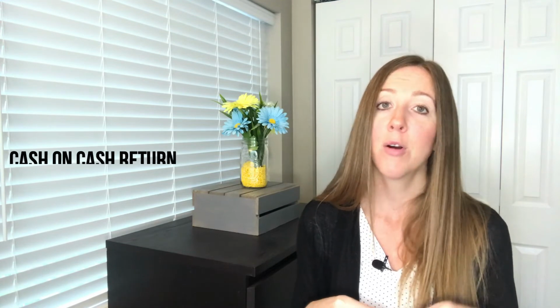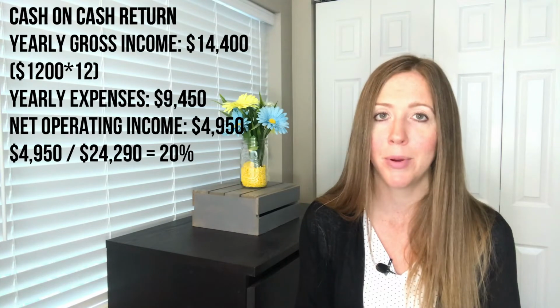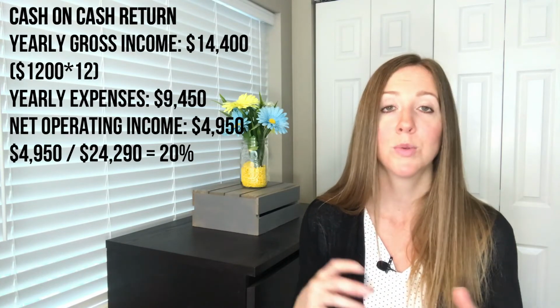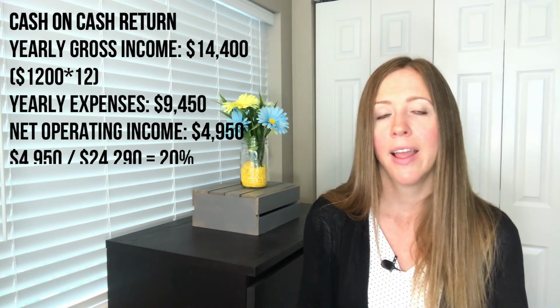So the down payment that I put down. And that would also include if you paid closing costs for this property. My purchase price for this property, for the condo, was $24,290. So I'm going to take that $4,950, divide that by the cash I put up to invest in the property, which was $24,290. And that gives me about a 20% cash on cash return. And that's the number that I look at.